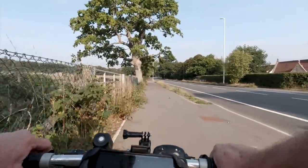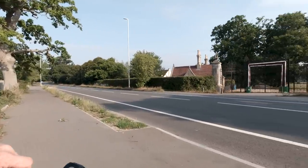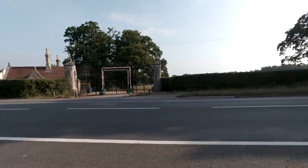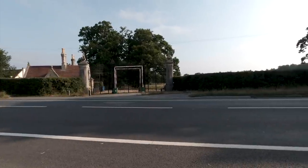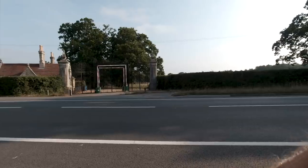Okay, we're at Magna Road looking at South Lodge. This gatehouse is on the old road that used to run between Longfleet Lodge and the manor. So before they built the road we've been following, this was one of the main entrances to the park.